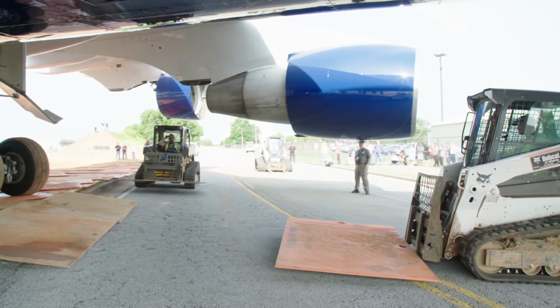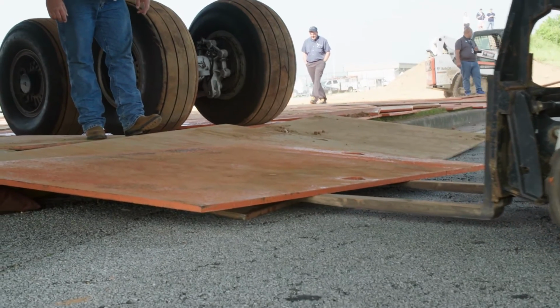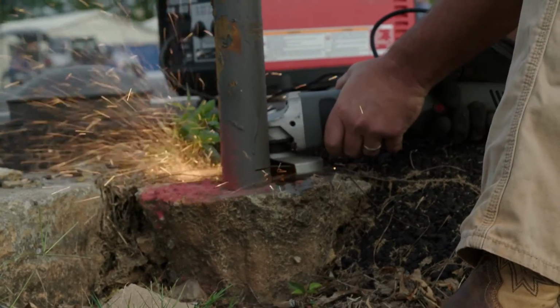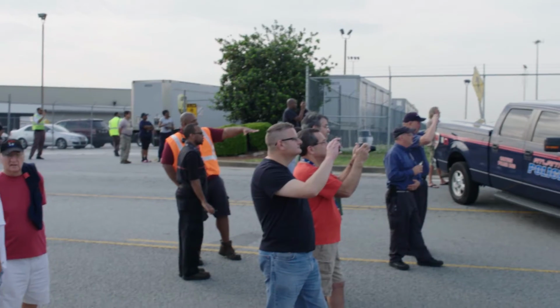The Bobcats are staging the steel plating to get it over the curb, over any places where it might get stuck. They've taken down the lampposts. They've moved any obstructions they think might get in the way. We'll see what happens from here.